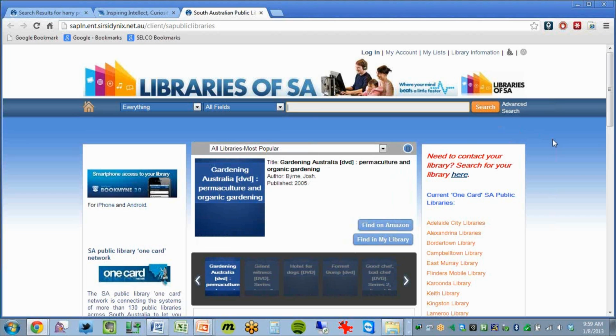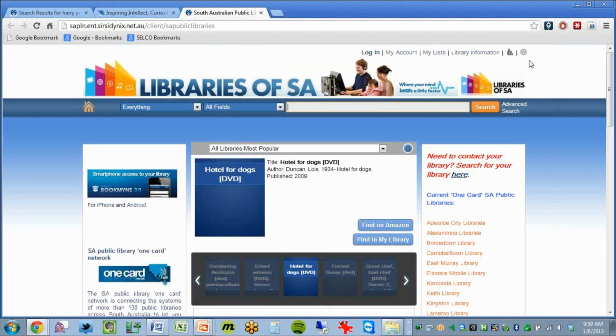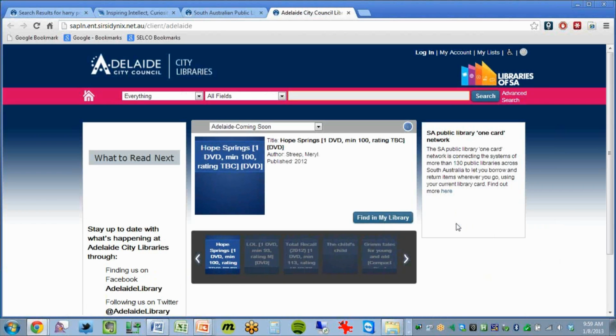This is the catalog for the South Australian Public Library Network, which, despite being way on the other side of the world, is actually a pretty close match for SELCO in a lot of ways. They have quite a number of independent libraries, which are all listed over here. They have got theirs set up so that you can search the entire consortia right here, or you can click one of the library links and go to a profile that's been set up for them, which I believe searches just their library.